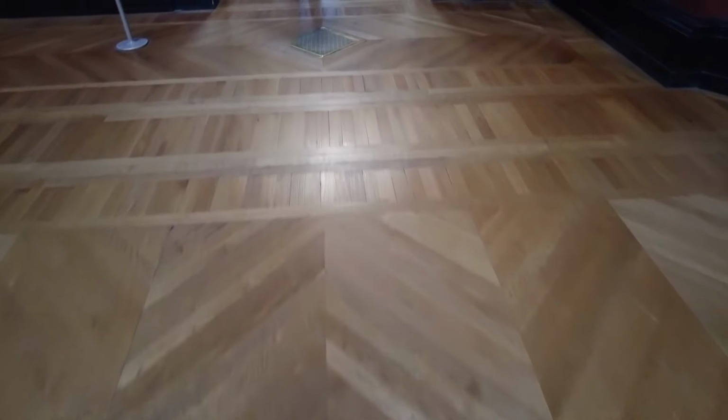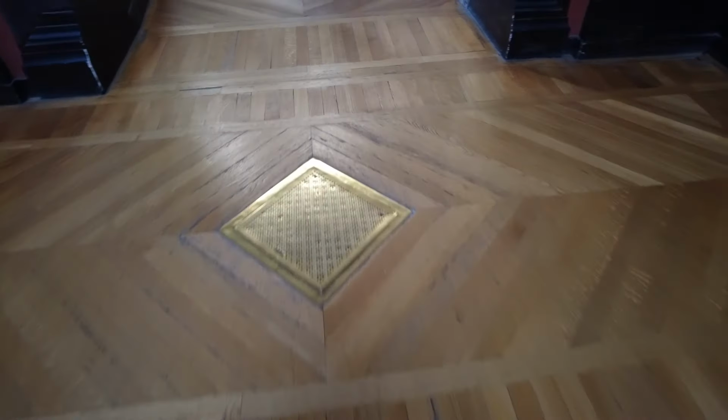It was extremely hot in the Louvre this day, and so there's me giving a thumbs up to the air conditioning vents, which are rare.